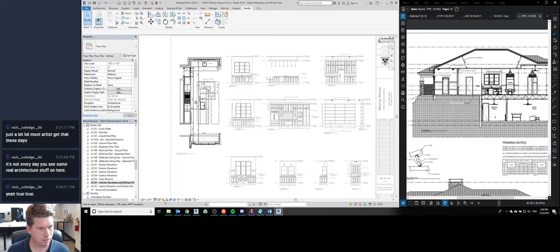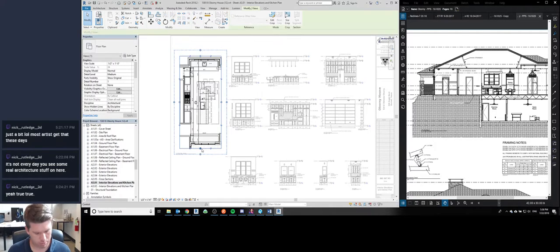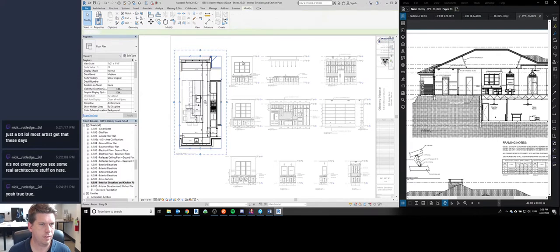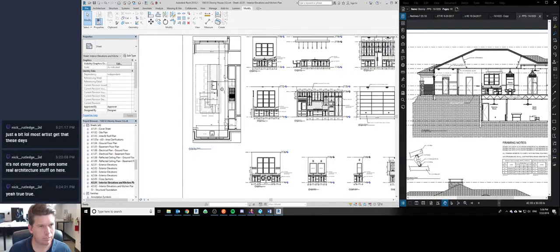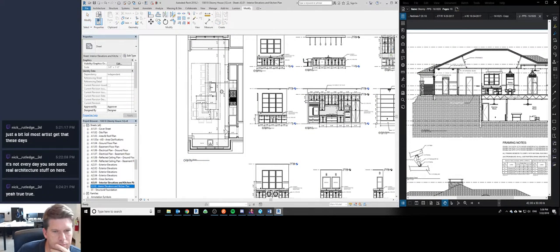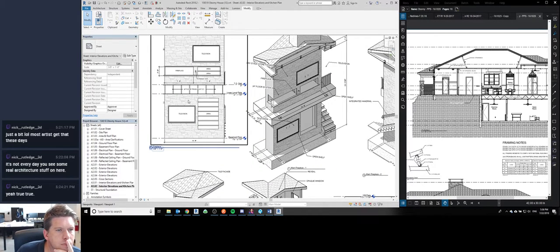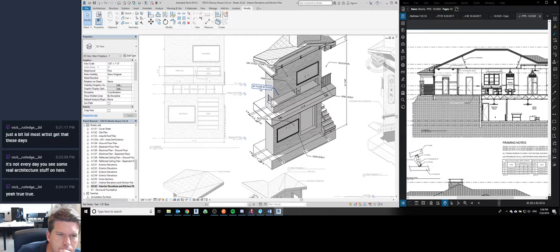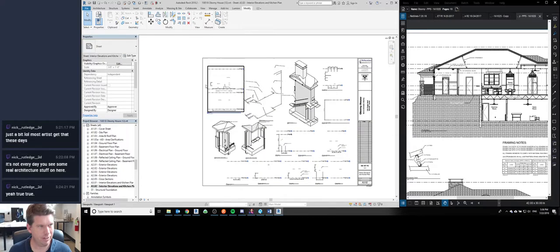This guy right here needs to be rotated. Let's get some nice basics done here. Rotate 180. There we go. Somebody rotated this. Oh man. Okay, so we're going to save this.